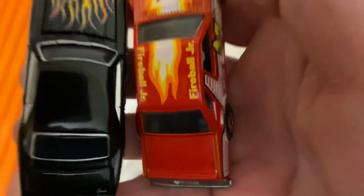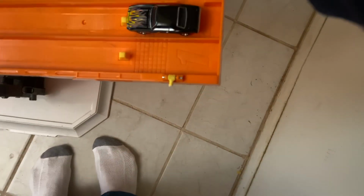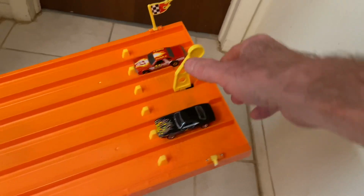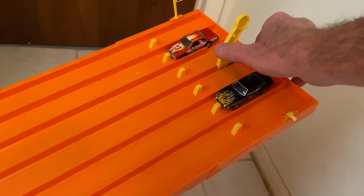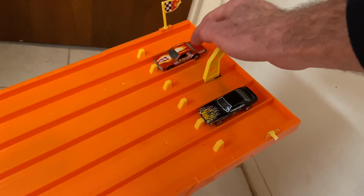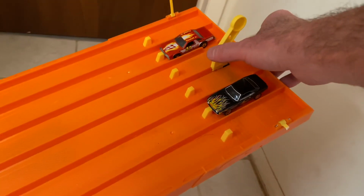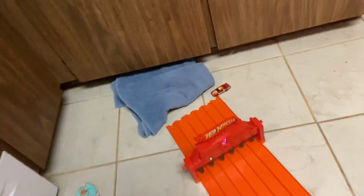Here we go. If it's close, which I got a feeling it's not going to be close. So I don't even know what to say. Oh man, Fireball. Heavily worked. Right out of the package, this Black with Flames, just crushing everything. Ready, set, go! Oh, look at it go! Oh, lane two! Lane two! Oh, man!